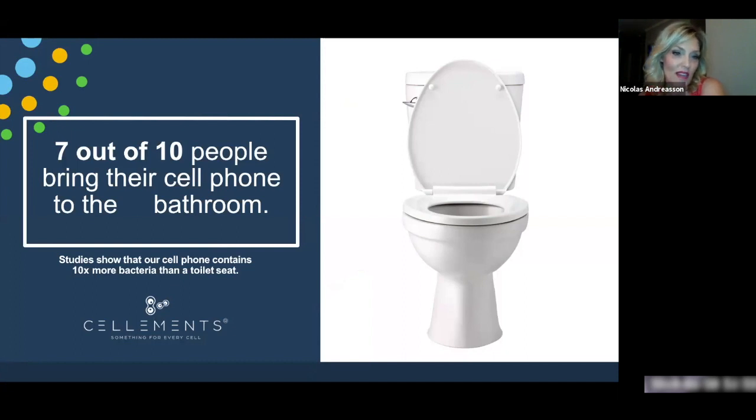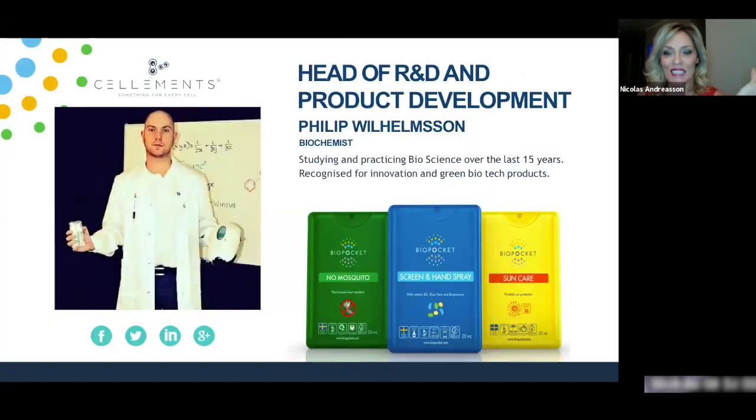You may or may not know that 7 out of 10 people bring their cell phone to the bathroom. Studies have shown that our cell phone is a dirty little monster, and it holds 10 times more bacteria than a toilet seat. I think it's probably more like 10 out of 10 people. I think there were 3 people in that study that were lying, because I'm pretty sure everybody takes their cell phone with them when they go into the bathroom. So what are you going to do with this dirty little monster?